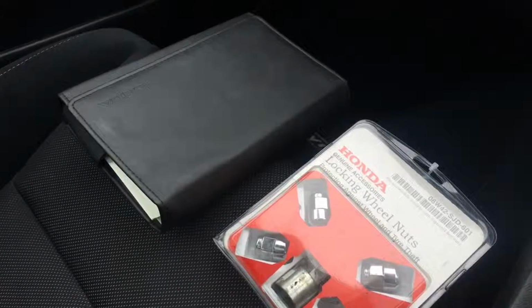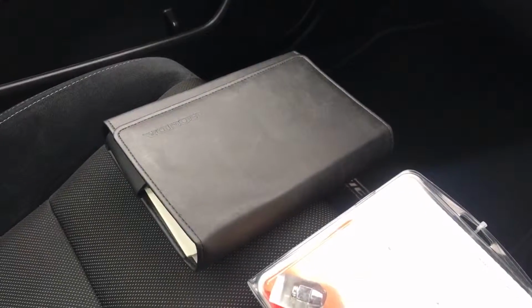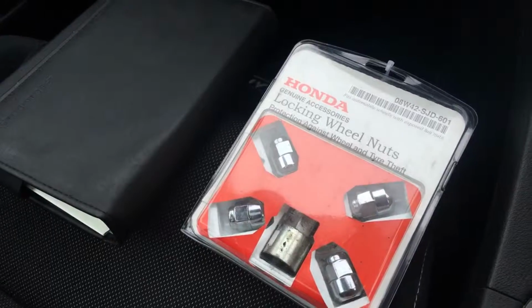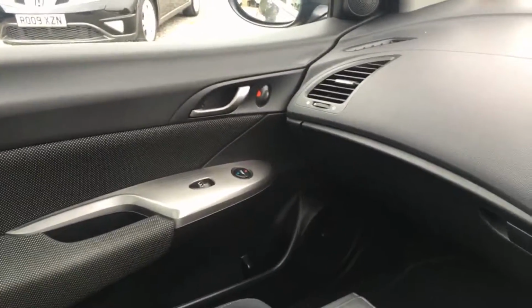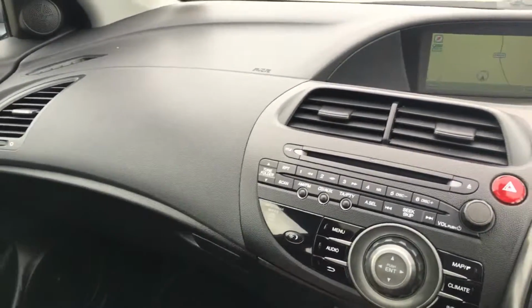Alright, so inside the car now, I just want to quickly show you, we've got a full owner's manual pack, including the navigation system control manual as well, and the original locking wheel nut set, which came with the car from new. Inside the car is in absolutely excellent condition. It really is in very, very fine order here.